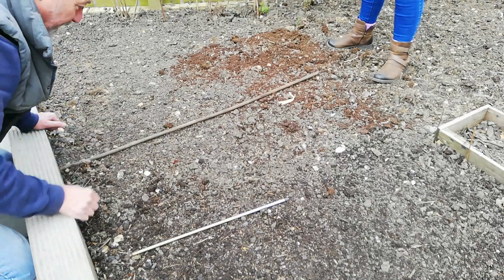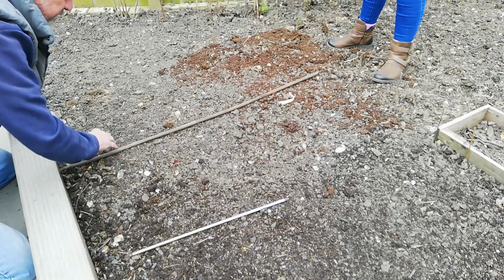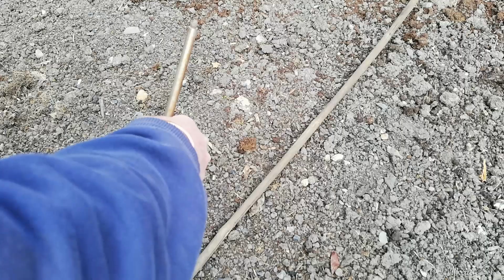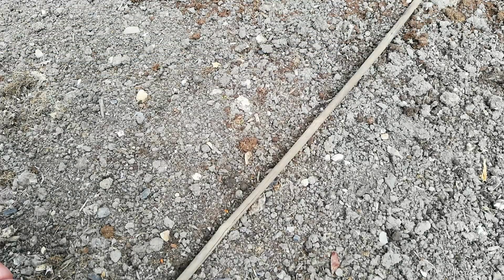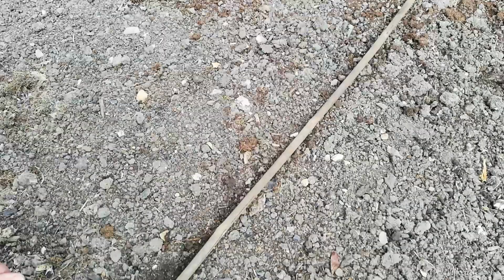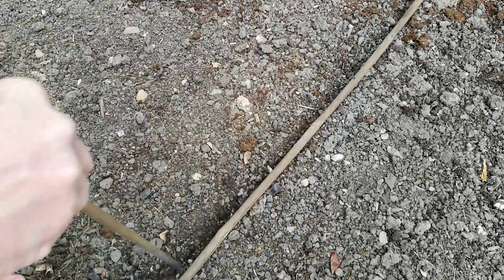Now I'll lift you down a bit closer so you can see what we're doing in terms of the seed going into the ground, guys. Right, there you go, guys. You can see now, I've just got a little metal rod I'm using to scratch a drill in here. This soil's quite fine, guys. It's quite good. It's not been dug for, I don't know, probably at least 2 years now, possibly 3.